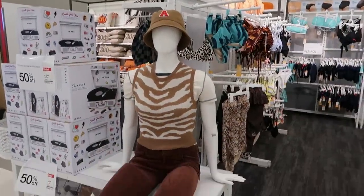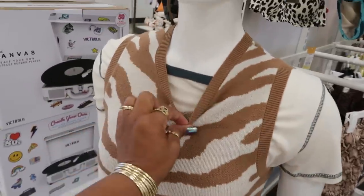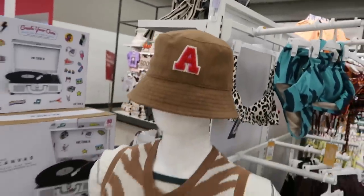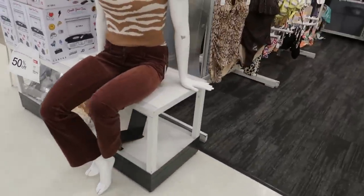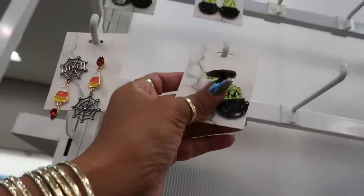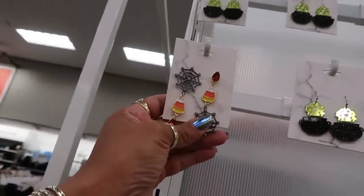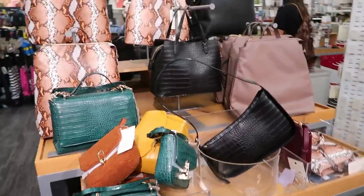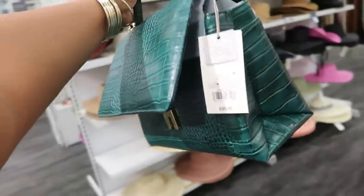Okay, they threw her together. They got her with an extra shirt on underneath. The little sweater vest with the little hat. I'm not sure how I'm feeling this outfit, but they put her in the corduroy pants. All right, girlfriend. Those are some cute little earrings. Little cauldron with the smoke coming up out of it. I was trying to peek over here to see if they had any of the Bobble Bar out. Oh, that's nice.